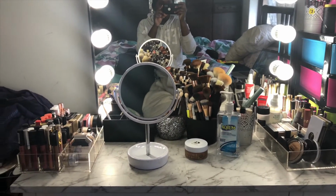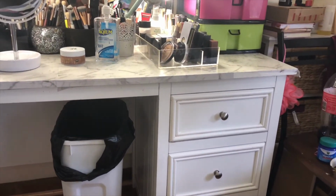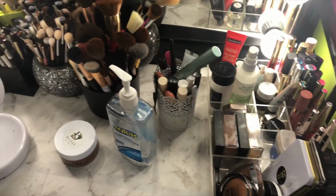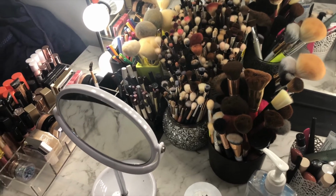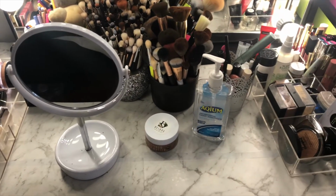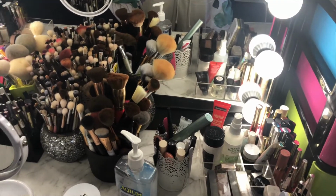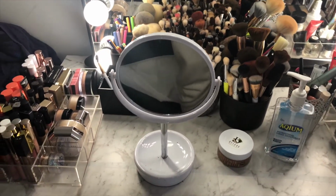So up there, like right here, got my vanity mirror. I don't even remember where I got it from, but I'm gonna look and I will just write the name down on the screen where you can check it out. That's where I bought my vanity mirror. I don't even remember how much I bought it for, to be honest, because I've had this for like over 2-3 years, I don't remember.